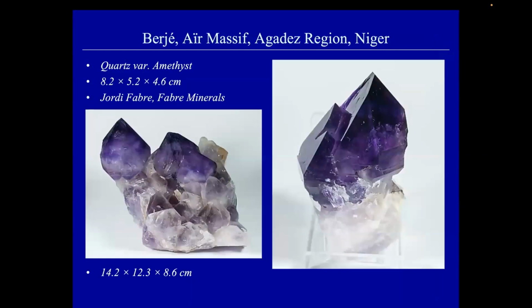Moving to Africa, brand new location in Niger, the Berger in the Aïr Massif. New location for amethyst. The left picture is 14 centimeters across, and the right photo is 8.2 centimeters high. Rich purple color. Not many of them available, but Jordi had a few. Of course, I'm sure they've all sold by now.